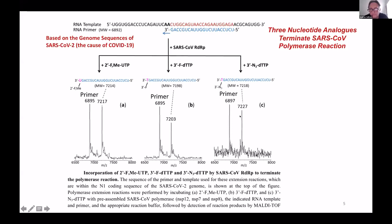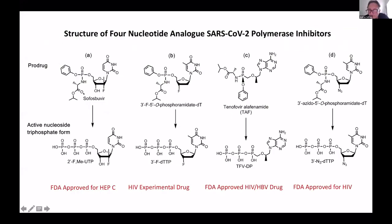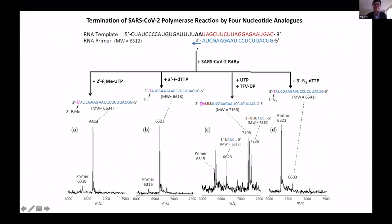So for these experiments, we use the polymerase from the SARS, the previous one. So this sort of established feasibility that the new coronavirus polymerase probably can also use this molecule as terminators, because we analyze the genomics, the polymerase genes of the SARS and new coronavirus polymerase is over 98% similar. Therefore, we select a group of molecules now. You can see these are prodrugs, FDA-approved drug, and here there's a triphosphate form. And then we evaluate all of them with new coronavirus polymerase in this simple polymerase biochemical assay, and it turns out all of them are terminators of the polymerase.